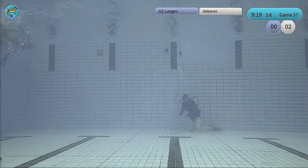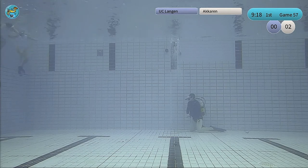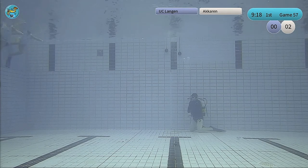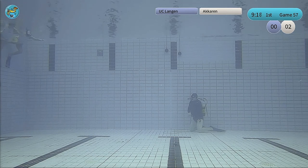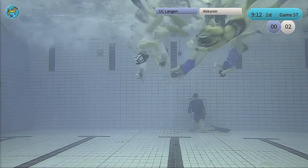And I'd say it's the concentration of Akkaren. You can almost see their focus in the water, how they play together as a team, and with Langen they are a little bit not on the same focus as Akkaren. It looks like Langen is a very strong team, and they had two chances already attacking the basket, but quickly lost the ball to the Akkaren defense, and the counter attacks from Akkaren are brutal and fast.